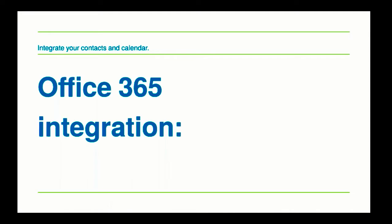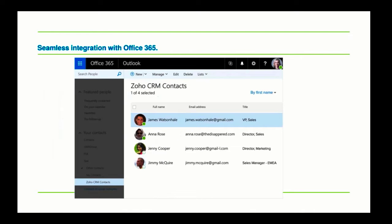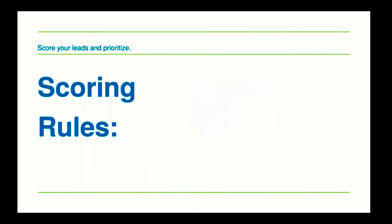I'm sure many of you would be users of Office 365 for your productivity and other Office applications. We have integrated Zoho CRM with Office 365 in order to make your operations much easier and bring your sales on board and in sync with the rest of the O365 systems that you're using. So now you can integrate Zoho CRM with Office 365 to sync users, contacts, as well as calendars. So that was about Office 365.